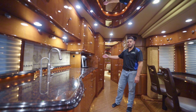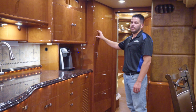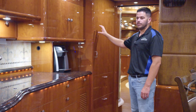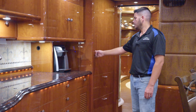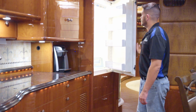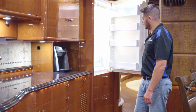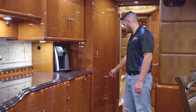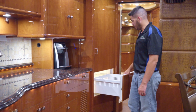Just aft of your galley cabinet, although it doesn't look like it if you're not familiar with the way that Liberty builds their coaches, this right here is going to be your refrigerator and freezer. The Sub-Zero unit. Liberty does a nice job putting these panels on here to just make that completely go away. You've got your two drawers here as well for your freezer.